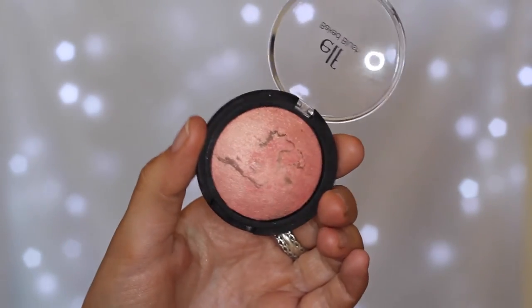I picked up two of the e.l.f. Studio Baked Blushes from Kmart. So I got the shade Peachy Cheeky, which I am not impressed with at all. It's a light pinky baked blush shade. Tried to use it today and it has no pigment, literally nothing comes out. So I'm very unimpressed with this one. Not happy at all, but what can you do? I just wanted to try it out.